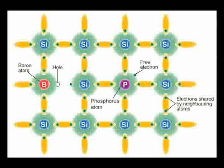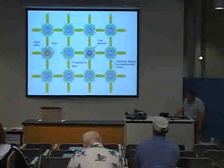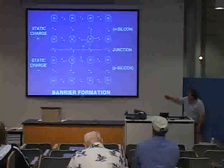This is what it looks like at the atomic level. There's your boron atom, there's your phosphorus atom. You can see the boron's got a hole, a short one, and there's your free electron. That's your extra electron that's not connected too well. This one shows the phosphorus on the top and the boron on the bottom, and when photons knock them loose, they float to the top.